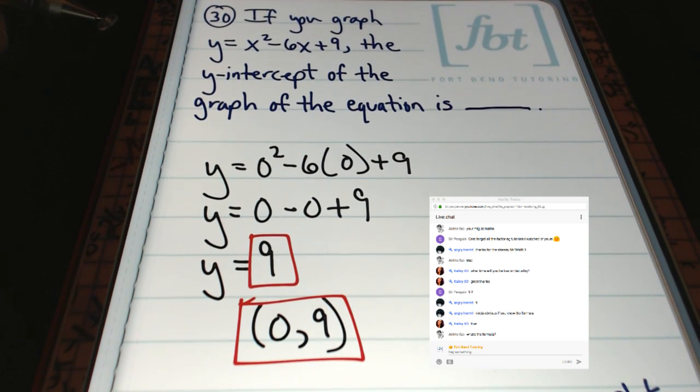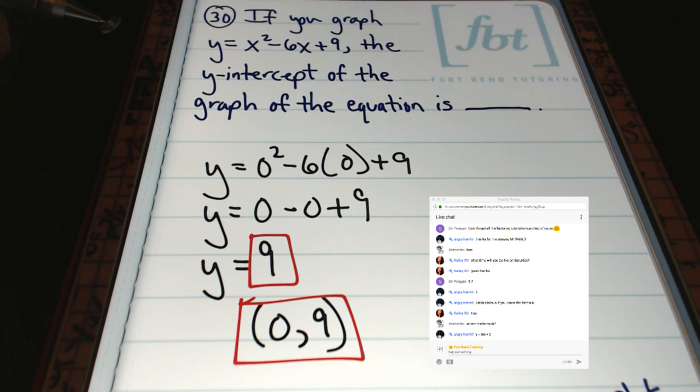Okay. So what they want you to know is, okay, I see some questions. Anime Fab says, what's the formula? Well, it's more of a process, and Angry Hermit was referring to the slope-intercept form, but Angry Hermit, this does not apply in this problem.